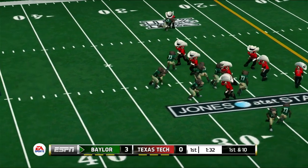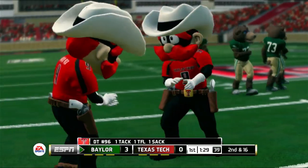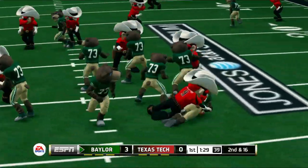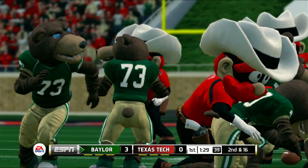Black ball! And he's going to come up with a sack. But the defense is fired up, responding and reacting to that sack. Not only do they get the quarterback, but they hit him and hit him hard. I think that can really create some momentum for this defense.